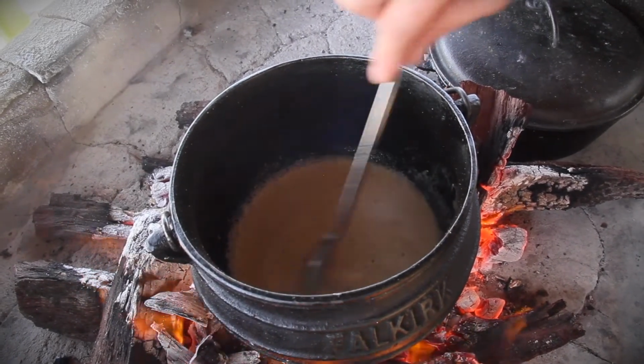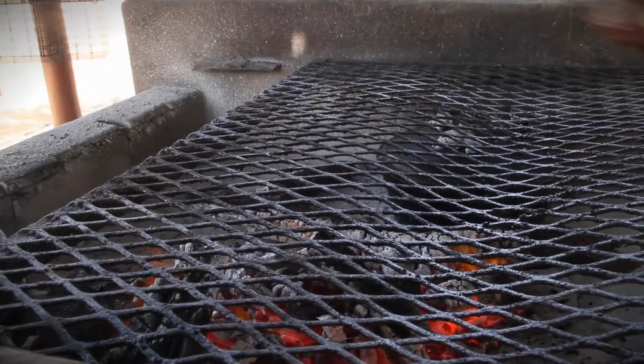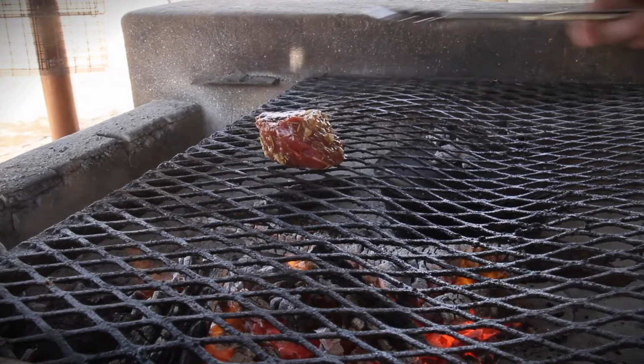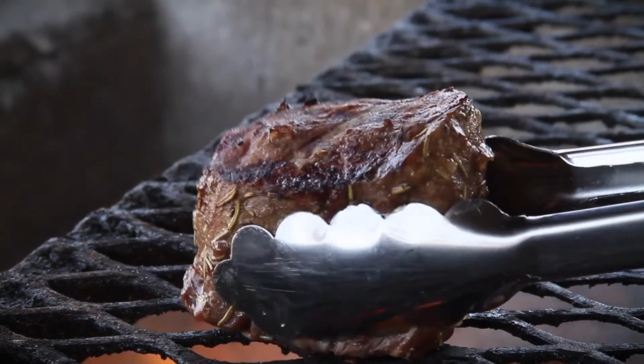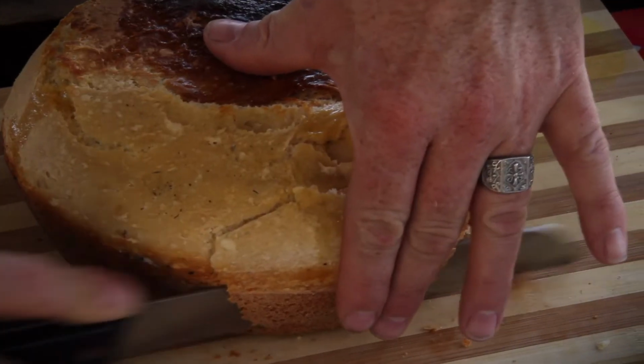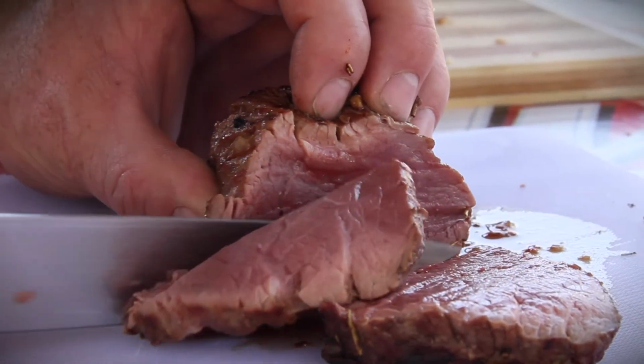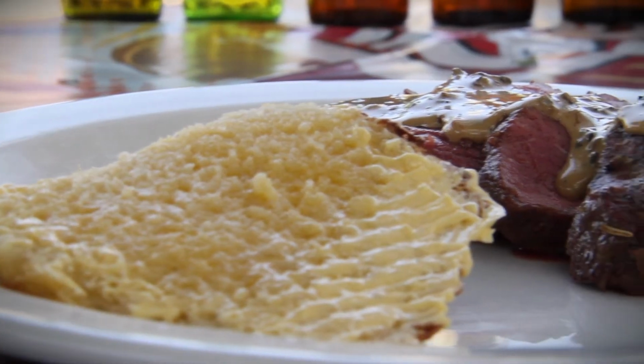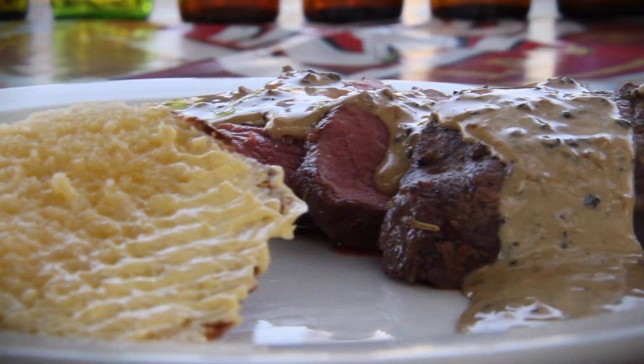Our peppercorn Oerbok sauce is done and ready to be served. From there on, onto the grill, done. There we have it, our Oerbok sauce done, Bunteh lager beer bread done, and our steak all ready.